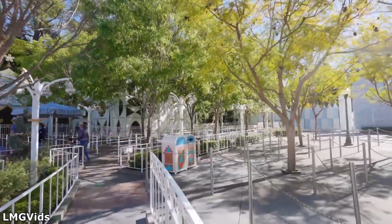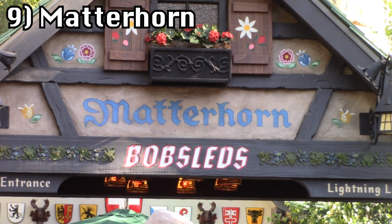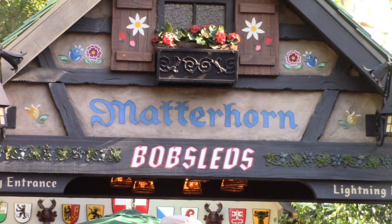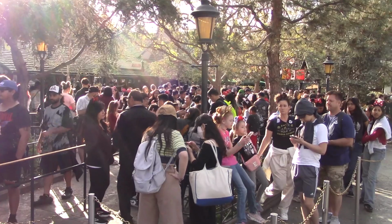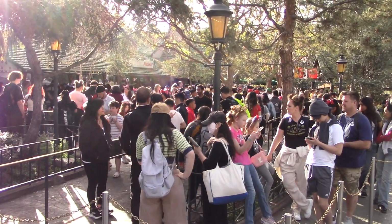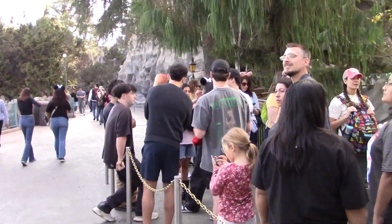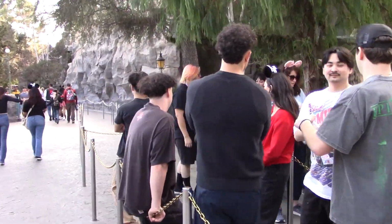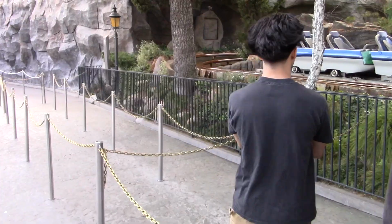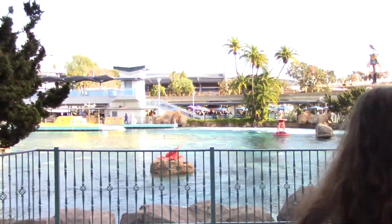Moving on to number 9, also in Fantasyland, is Matterhorn. Just like Small World, Matterhorn had a refurbished queue a few years ago. It used to just wrap all the way around the mountain, but now they have a couple switchbacks in front of the station. And then if they need extended queue, they have the extended queue wrap around the mountain. It used to reach the monorail track, all the way near Tomorrowland, but these days it's very rare to see it reach the Nemo Lagoon. It has to be a real busy day to get that bad.